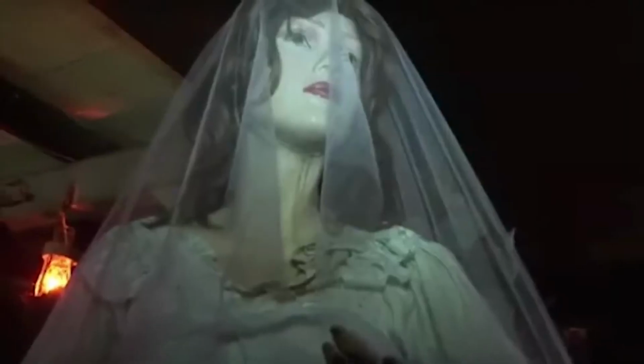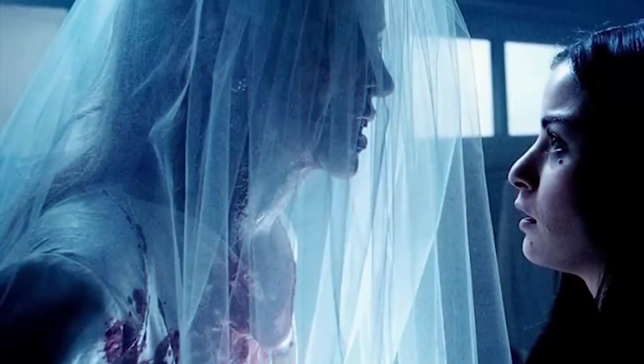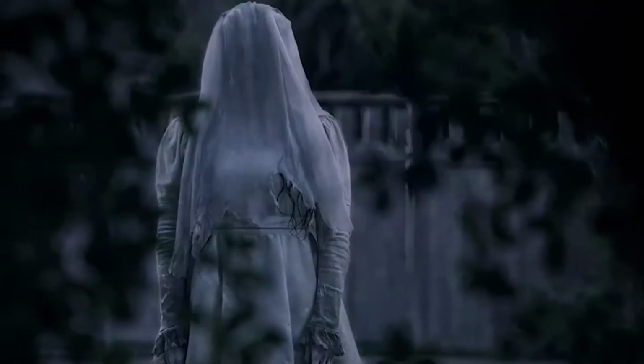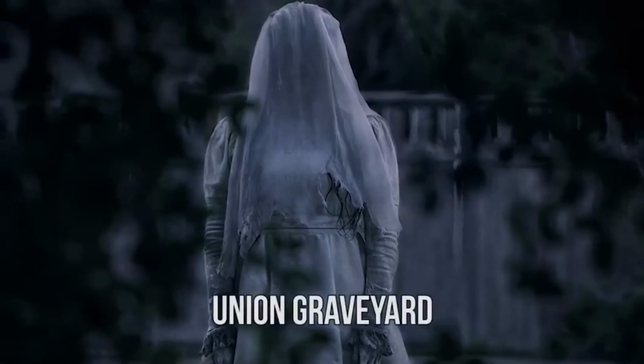It's thought that whoever wears it will end up murdering their fiancé. However, the real story is that no one knows whether the dress ever belonged to a bride or not. The story of the killer bride may have been made up for the movie. If you delve deeper into the official story, the one that's portrayed in the Warrens Museum, you'll find that the claims instead relate to the White Lady of Union Graveyard in Connecticut.